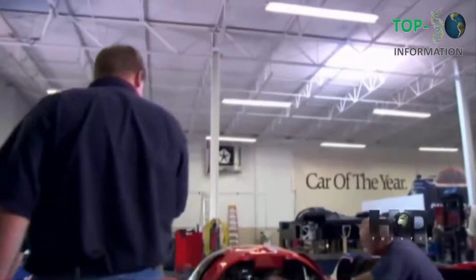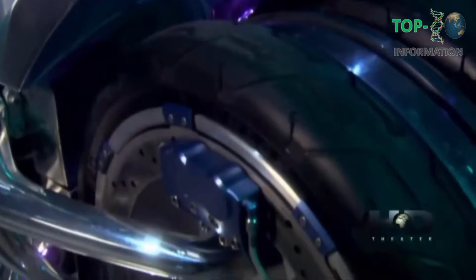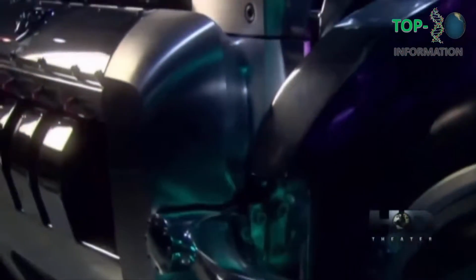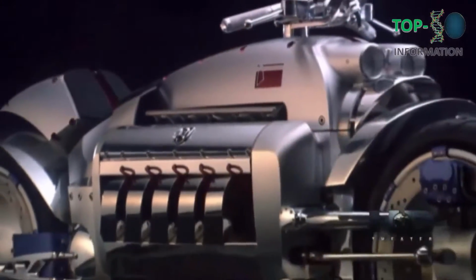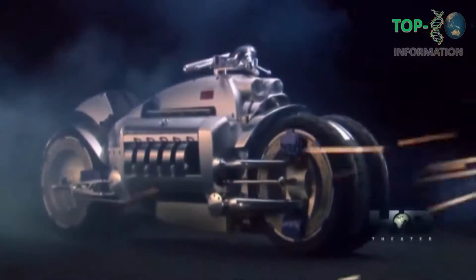We kept the door closed, and it was a big secret. Nobody hardly knew about it. Even people inside Chrysler didn't know about it. And after nearly 6 months of pounding away in total secrecy, the Tomahawk was finally finished and ready for its highly publicized debut at the North American International Auto Show on January 5th, 2003.